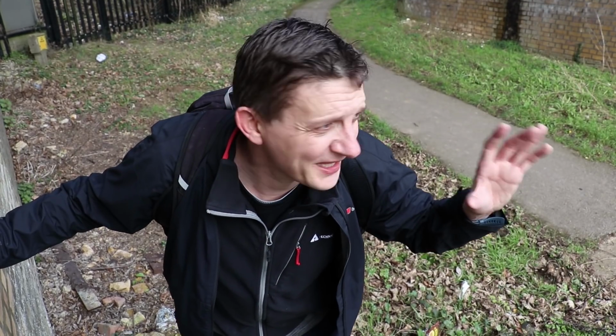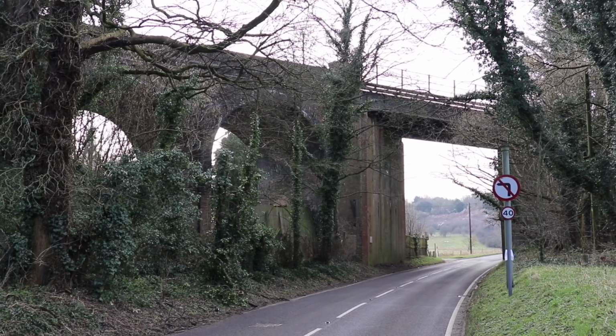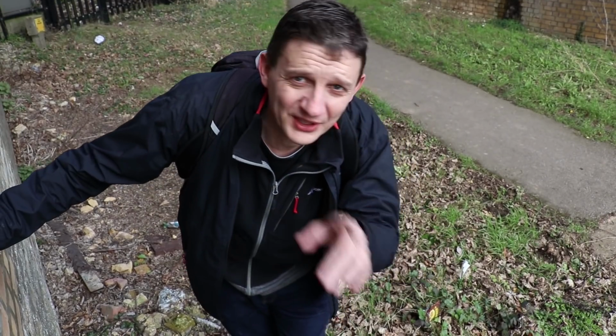I think my camera slipped down. Not a foot crossing, clearly a rather large road bridge here, and then just the pathway through, but I'm pretty sure that the foot crossing is next.